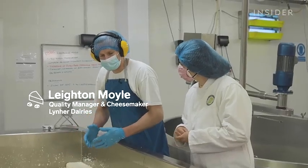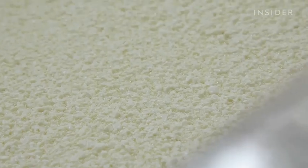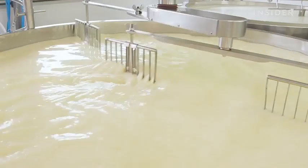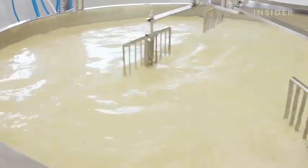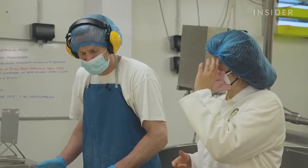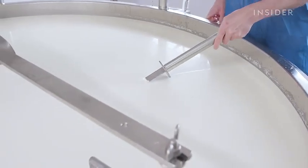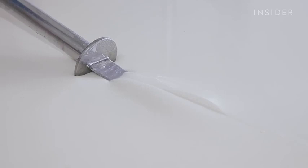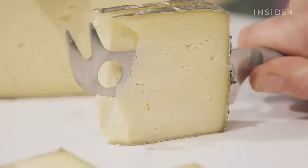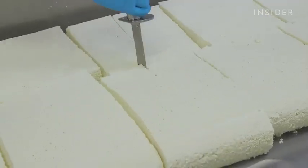You need to disperse the whey bit by bit gently. If you take the whey off too quickly, you won't leave enough behind for the cultures to feed on. The sugar is in the whey, and your cheese will be very metallic, very cheddary, which you don't want. Leighton will test the whey up to 20 times per vat between each step. He does it to monitor its temperature and those levels of lactic acid, which will give us a crumbly cheese. For a few hours, the day goes like this: cutting, testing, cutting, testing.